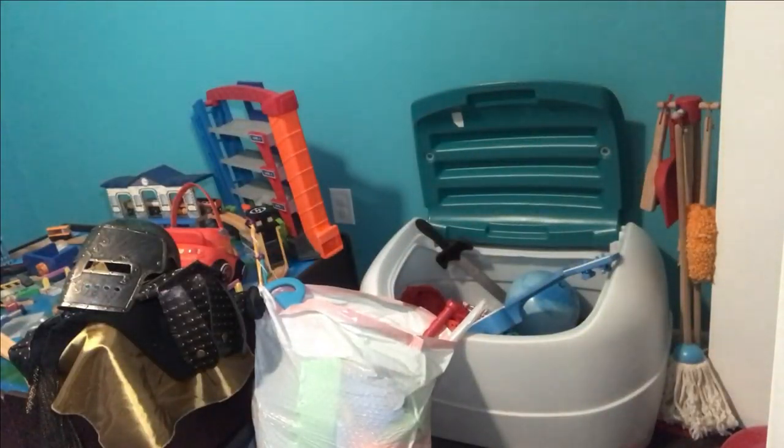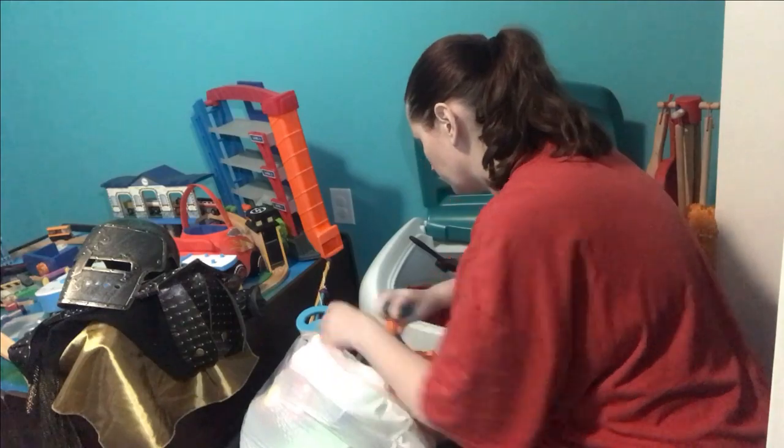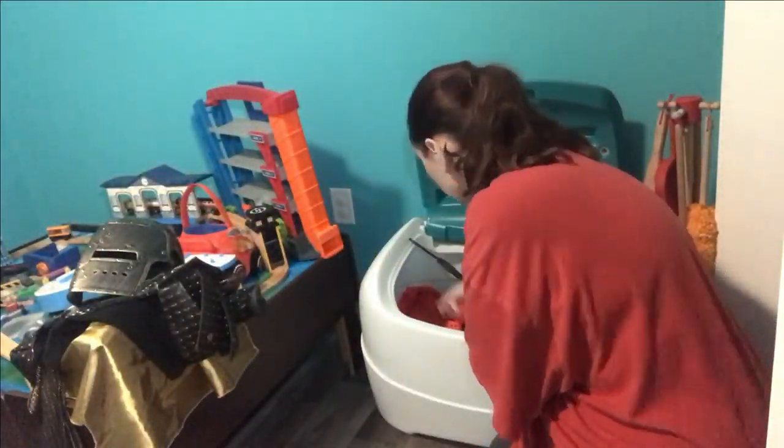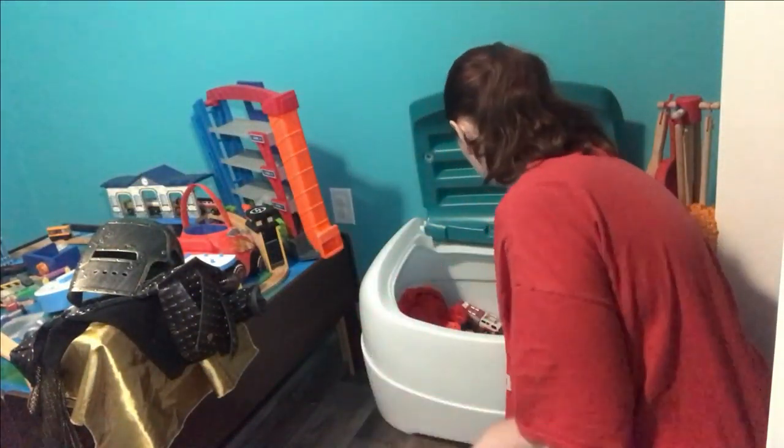Then I moved on to the toy box, which was obviously full of all kinds of things. He's obsessed with cars, so I kept most of his cars, but a lot of the other things I was able to get rid of. He's really good about not breaking his toys, so he had a lot of good things. So a lot of that went to Goodwill.